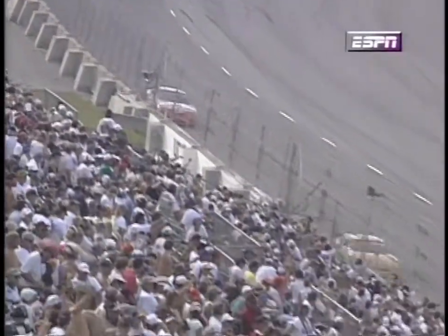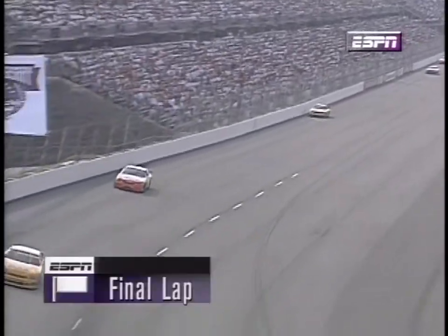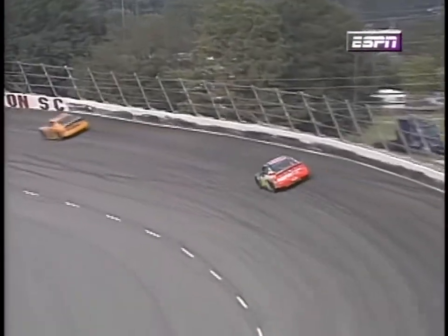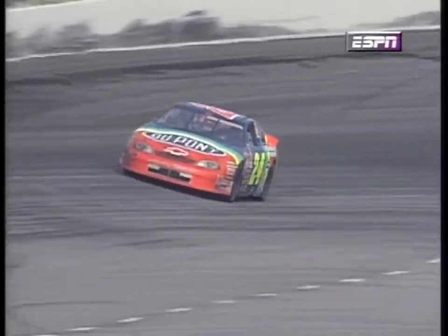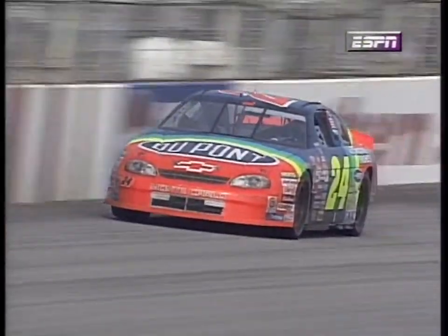Gordon comes off corner number 4, takes the white flag. One more lap to go at Darlington. And the Pepsi Southern 500 will go to Jeff Gordon. 4 times in a row he has won this race. That is incredible. It sure is. Just think how difficult it is to win it one time. Exactly. And he's won it 4 in a row. Once he figured out how to do it, he hasn't forgotten, has he?